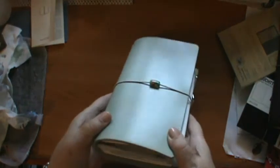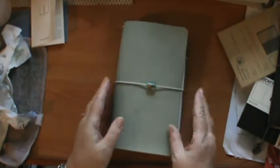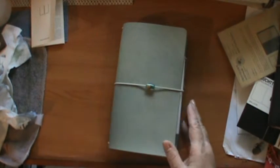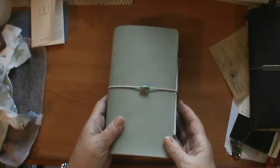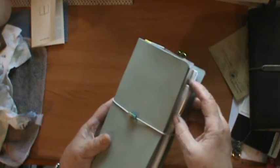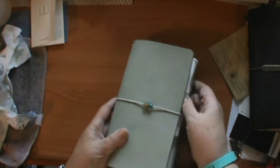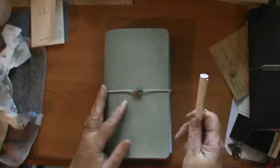I don't know if you can see that. Yeah, a little bit. And then I decided, okay, I want to pick out a new pen because my red, white, and blue pen really didn't go with the notebook. So lucky for me, my husband spoiled the heck out of me. He was a writer and he loved pens, and so he got me a bunch of them.